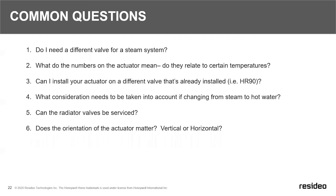What consideration needs to be taken into account if changing from steam to hot water? Chris just touched on this, on the capacity of what the radiators are capable of doing. Something else to keep in mind is, do I have single pipe or dual pipe? What sizing is in the crawl space or under the ground that's feeding these pipes? It's real important to understand that part of the design criteria, just to make sure that we're going to be able to have the capacity and the volume that we need to keep our customers comfortable.